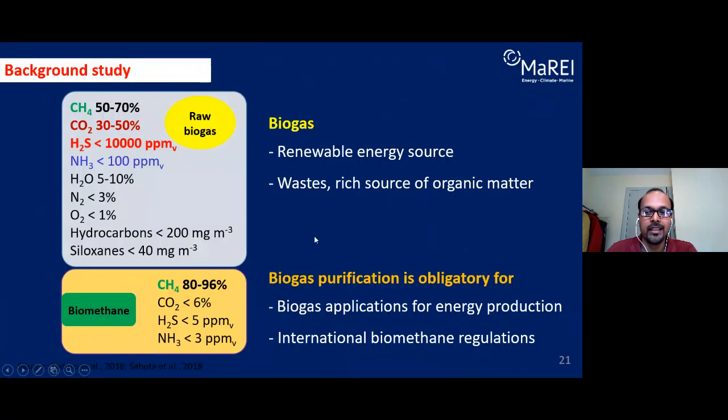We know wastes such as livestock manure and agricultural residues are a rich source of organic matter for biogas production. Biogas produced through anaerobic digestion has both economic benefits, for example, heat, electricity, and fuel generation, and environmental benefits such as waste management. However, the presence of other gases, excluding methane, in raw biogas are considered biogas impurities. For example, the corrosive nature of hydrogen sulfide makes biogas unsuitable for direct application.